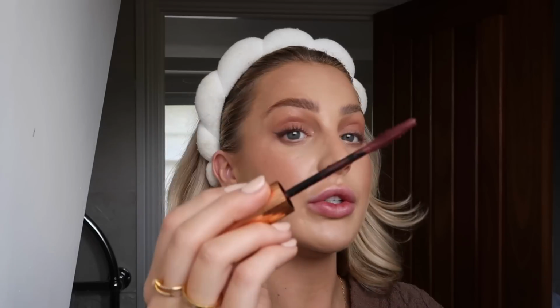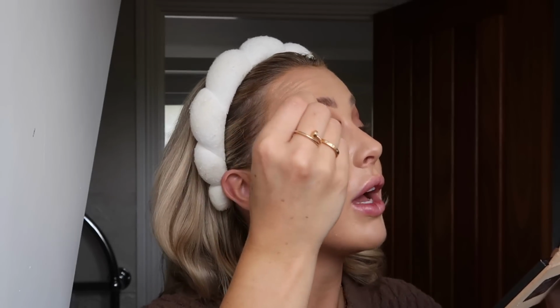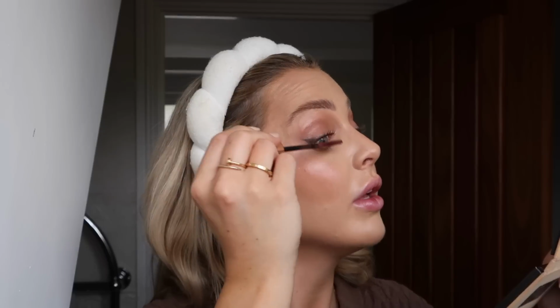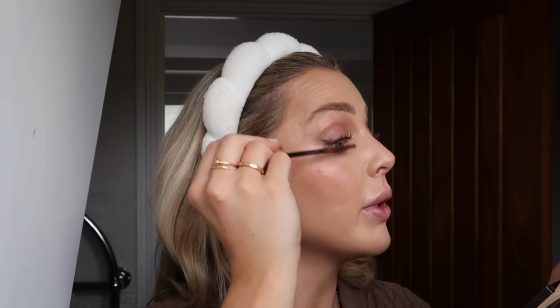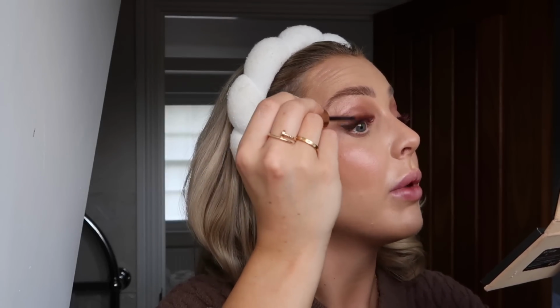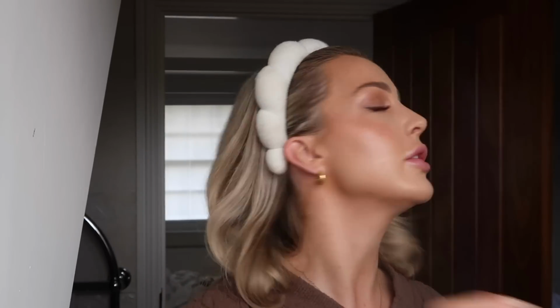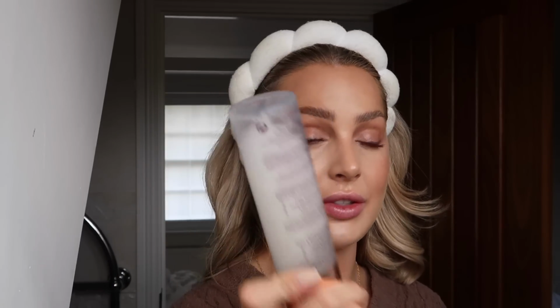So yeah, you just want to go under with the flat end of the brush, and this just lifts them at the root and coats them. And then once I've done both eyes, I go through and brush them. And if you have blue eyes, I really do feel like this mascara makes your eyes pop. Done. And then before I correct any mascara bits that I've left, just going to set it all in place. Charlotte Tilbury Airbrush Setting Spray. This stuff really does keep it in place.